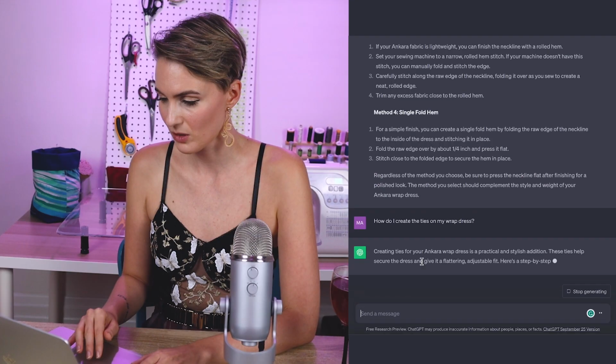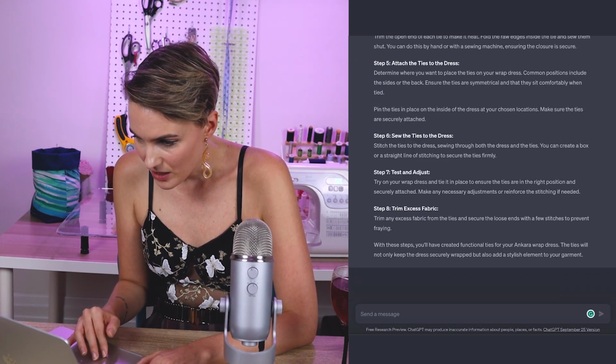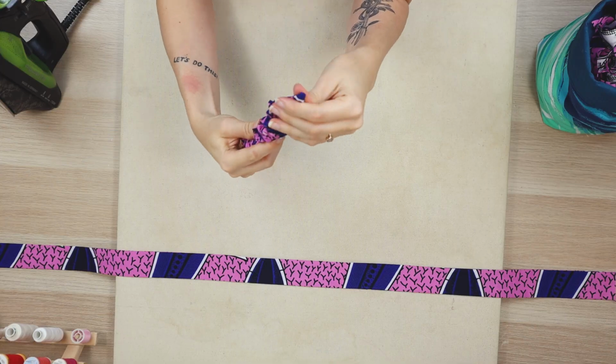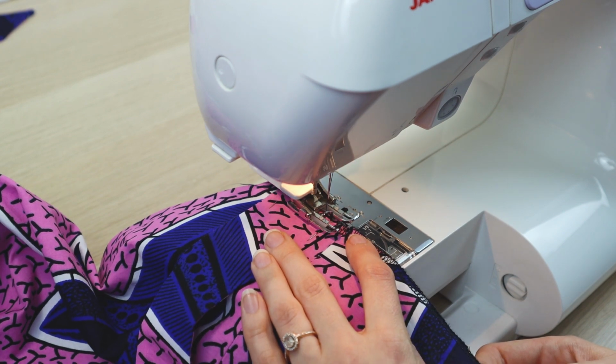So now let's ask ChatGPT how I will create the ties for my wrap dress. Oh my god, I feel like they're just giving me so long instructions. Blah, blah, blah. Determine tie length and width. I've already done that. Fold and sew the ties. Turn the tubes right side out. Trim and close the ties. Step 5, attach the ties to the dress. But let's see if they can actually instruct me how to create that little opening in my waistline.